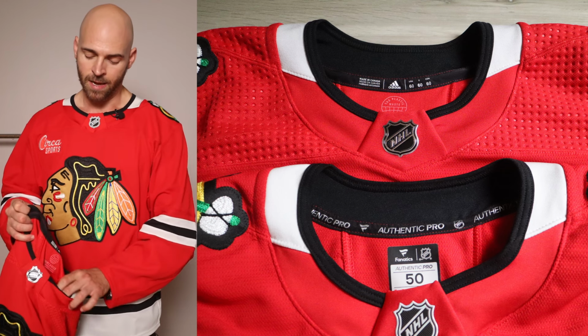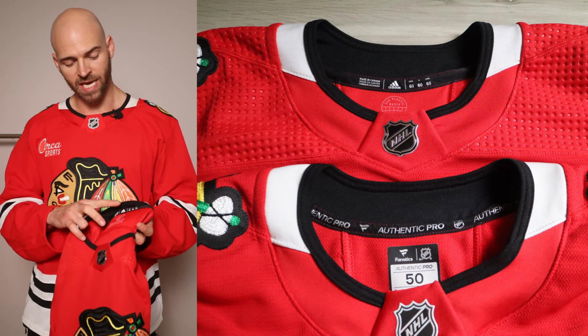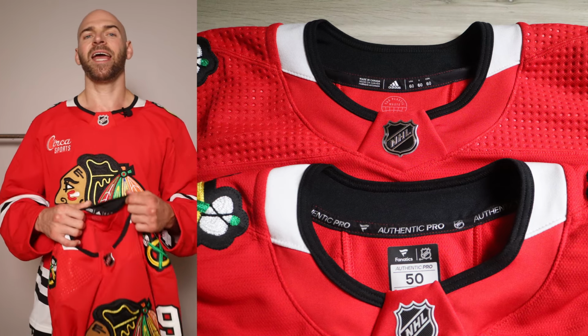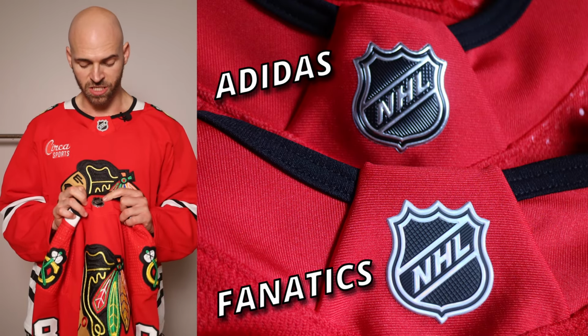Then in addition, when we look on the inside on the Adidas, we're going to have the prime green logos and Adidas logos. And then as you can see over here in the pictures on the Fanatics, you get to see the updated sizing and labels, etc. on the Fanatics. All right, let's go ahead and look at the NHL Shield.